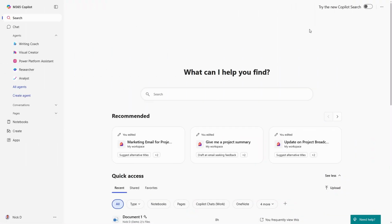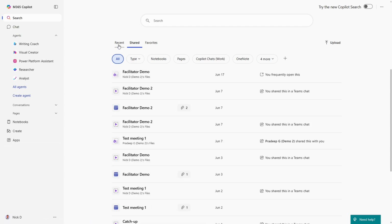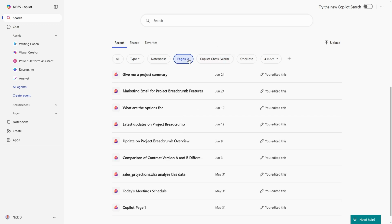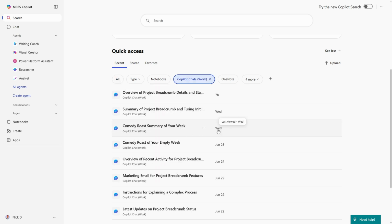If we start with the basic experience, already the search tool in the Microsoft 365 Copilot app has a visual upgrade compared to the previous Microsoft 365 Portal search. Your search page is broken down to show recommended items and quick access, separated into recent items, shared items and favourites. You can filter based upon file type and even create new filters using metadata like file location, although in testing so far, I cannot seem to get these options to work correctly. Your experience of this non-Copilot search is exactly the same whether or not you have a Copilot license, except for one difference. Licensed users will see Copilot Chats (work) as an option under type.